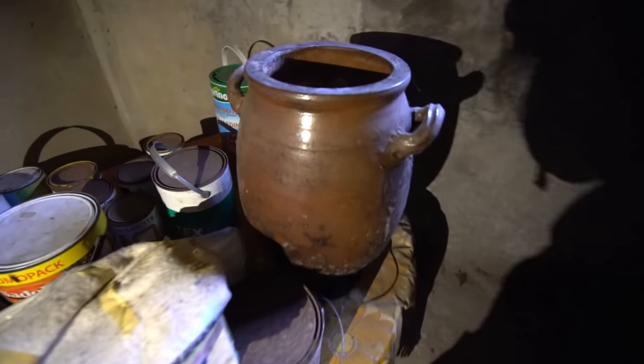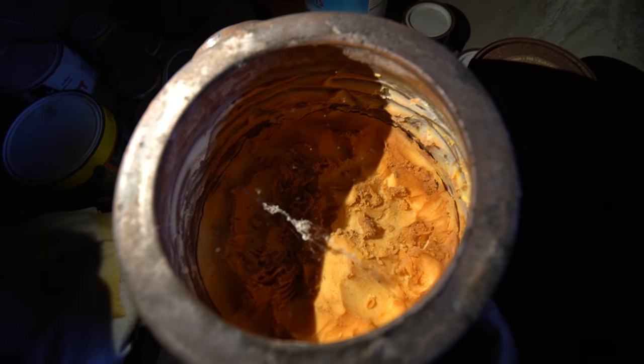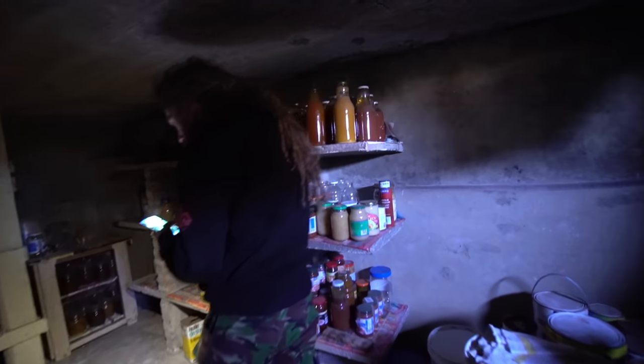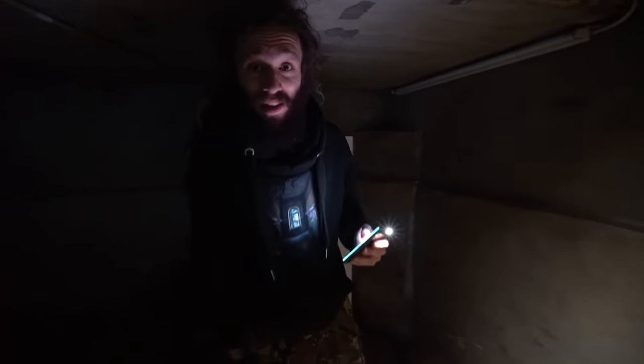Look at this thing. What is that? Butter, maybe? It stinks. Cheese? Butter. Man, there's another one. Nothing in it. Wow, how cool is that? Really cool. It does make me sad though. Yeah, me too. It's just too much food to go to waste here. Absolutely tons of it. What a place. Let's get back upstairs.